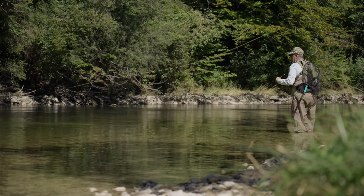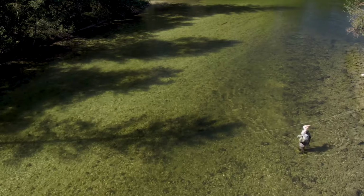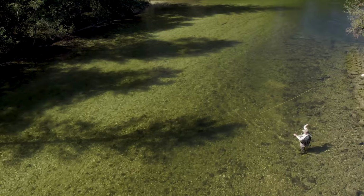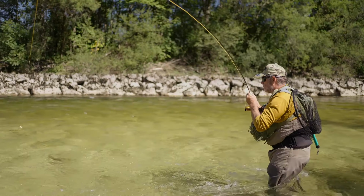I'm a fly fisherman since 32 years, and I'm really proud that we can manage rivers like the Goisera Traun or the Ischler Traun, because we have learned in the years, let the nature do what the nature does. Because if the people go in too much into the nature, I think it's not good.